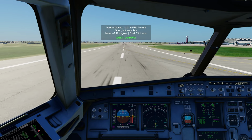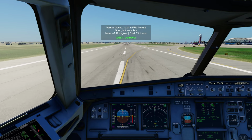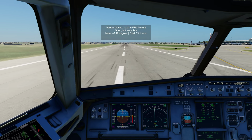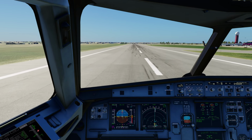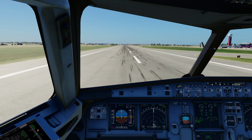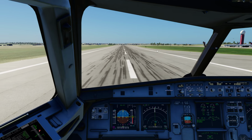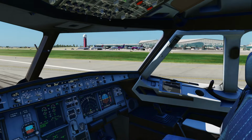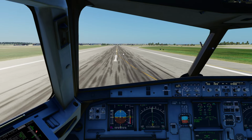Get it slowed down. And alright, we'll stow the reversers there. We've got manual braking. And we'll just roll it and take this next exit, but look at beautiful Gdansk there.